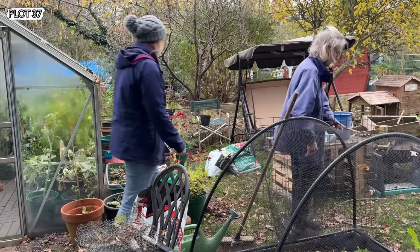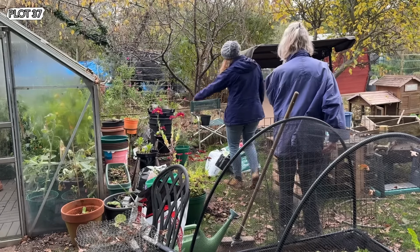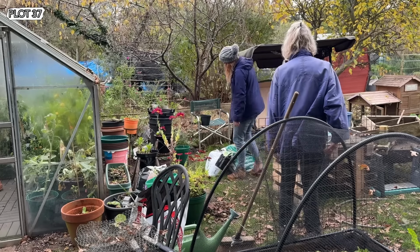Which one did you want me to move for these two bags? Just into that corner? Okay.